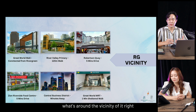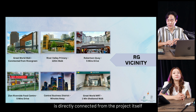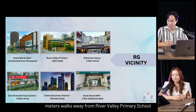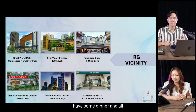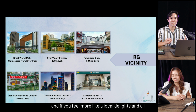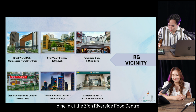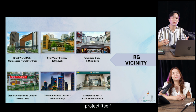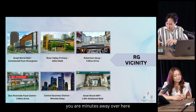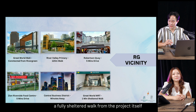For River Green, what's around the vicinity, as we have mentioned, is Great Wall Mall, which is directly connected to the project itself. One good thing about this project is that it is 120 meters' walk away from River Valley Primary School. And if you want to have some dinner, you can dine at Robinson Quay, which is a 5 minutes drive. If you feel more like local delights, like Or Luak or Hokkien Mee, you can dine at the Zion Riverside Food Centre, which is also a 5 minutes drive away from the project, seamlessly connected to all these areas. And if you happen to work in the CBD area, you are minutes away over here. And like I mentioned, there is a fully sheltered walk from the project to Great Wall MRT.